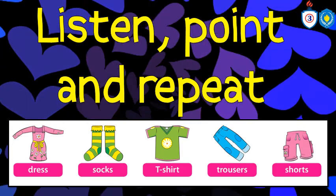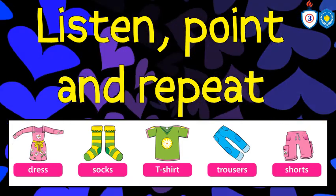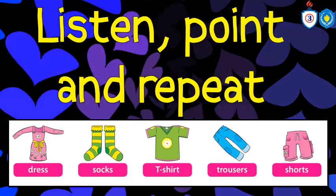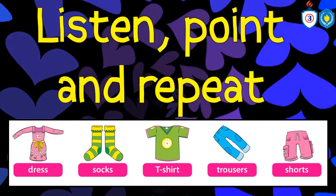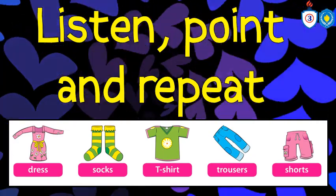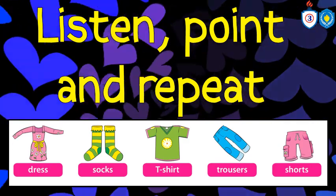Listen and repeat. Dress, socks, T-shirt, trousers, shorts.